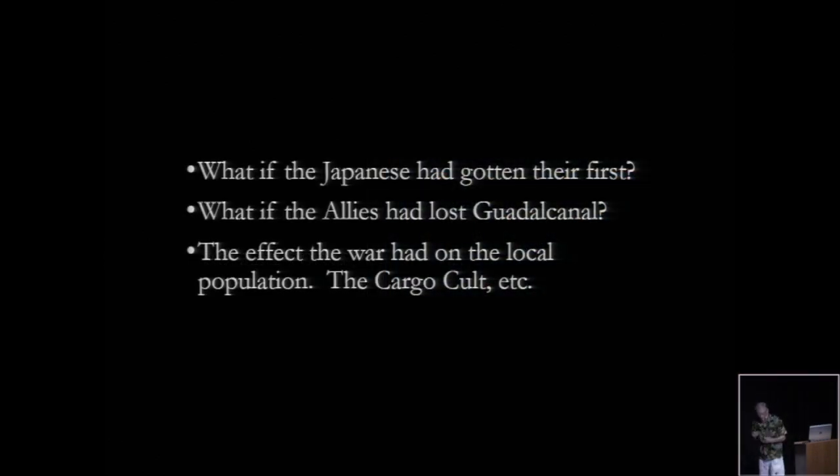Now, of course, as an historian, I'm always asking questions, all these what-if questions. And what if the Japanese had gotten there first? Huh? Well, there was a possibility that might happen. That's why we sent an entire army division to New Caledonia to keep them from taking that. And if they had taken it, the war might have taken a completely different turn. And what if the Allies had lost Guadalcanal? Another what-if.